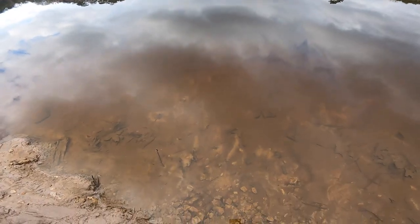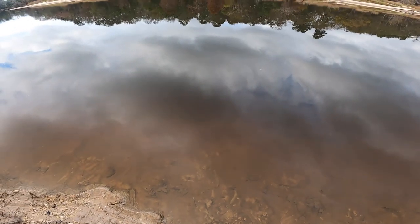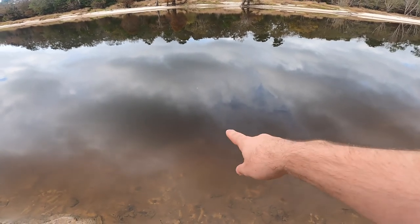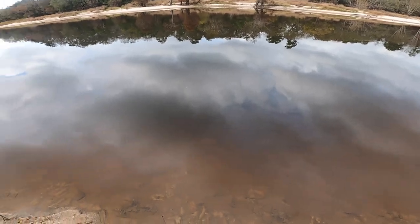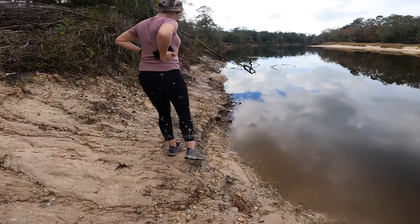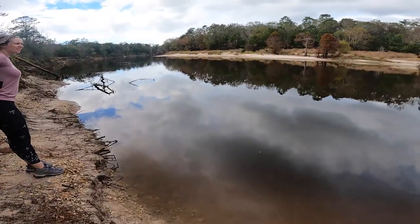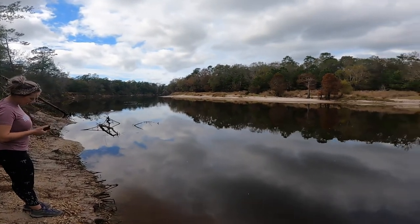I mean, you can see like a foot deep, like right over there. That's pretty good clarity for this part. It drops off really deep. Yeah, I think it's deep over there. It's either deep or there's like a collection of leaves, dead leaves and stuff. Great day for paddling. Yeah, look at how smooth it is. Yeah. My gosh.